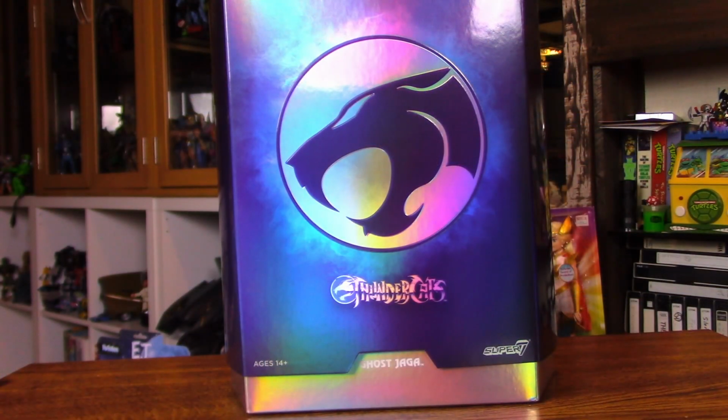But Jaga to me in blue is actually more interesting, or more, if I'm only going to display one version on my shelf, the version I want more so than like the living Jaga. So I'm really excited to have this guy in my collection, and let's check him out.